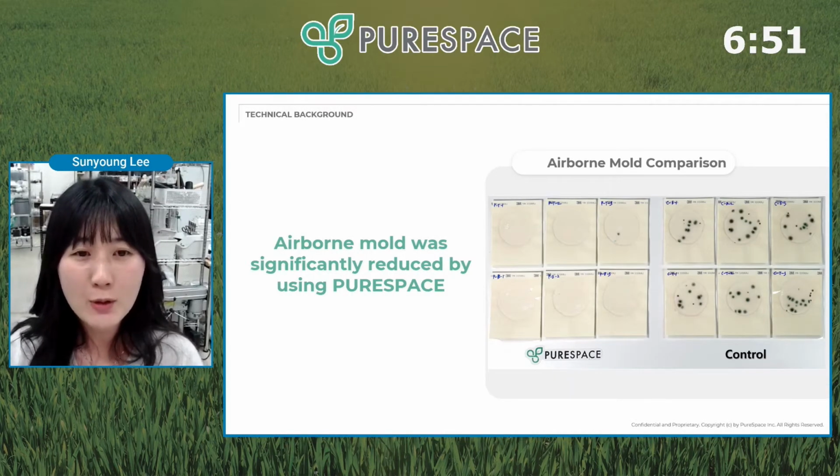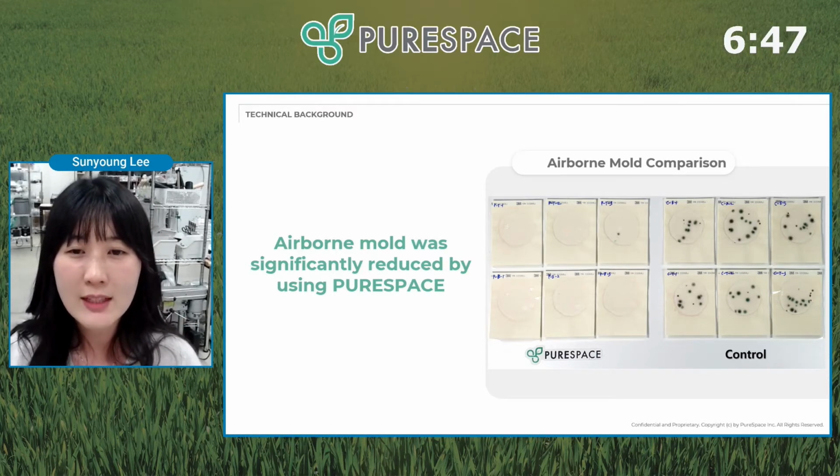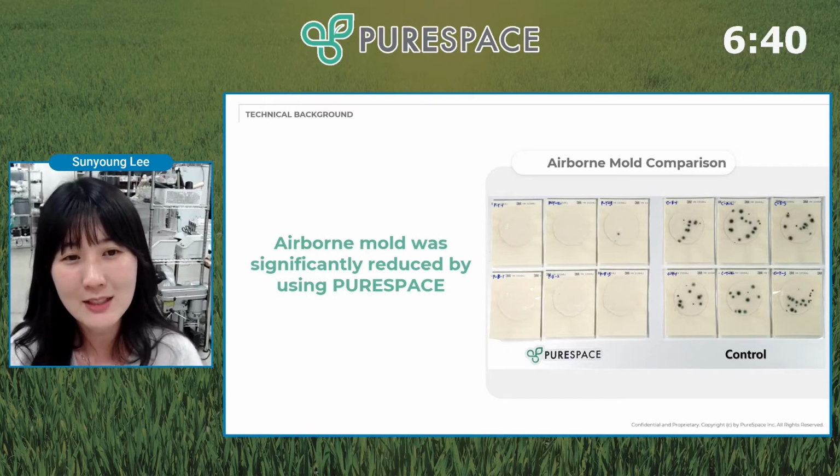With PureSpace technology, airborne mold can be significantly removed as well. This is the data from mixed fruit storage for 1 week with and without PureSpace in the same condition.